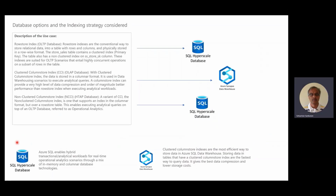Let me talk a bit about the database options and the different indexing strategies considered. With the OLTP database, we'll be using the row store index, which is the conventional way to store relational data in a table with rows and columns. And these are physically stored in a row-wise format. The table would typically comprise a clustered index, which is the primary key, and then it could contain one or more non-clustered indexes as well.